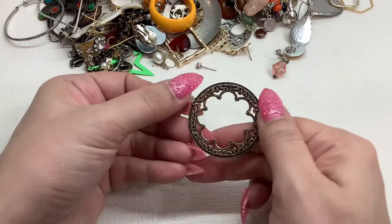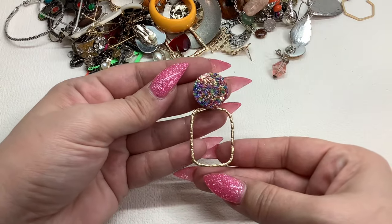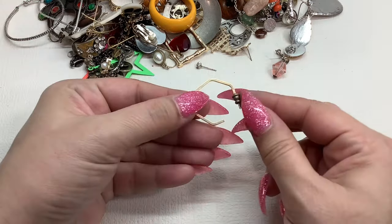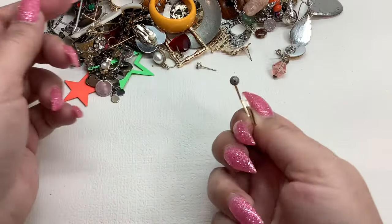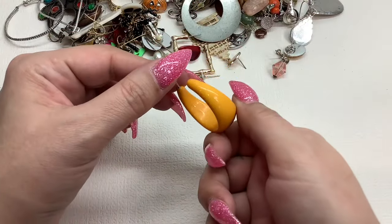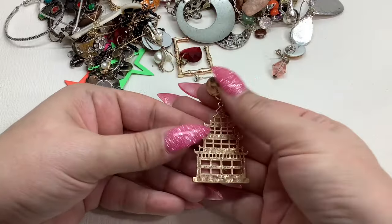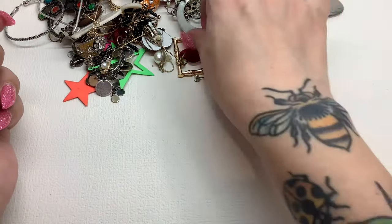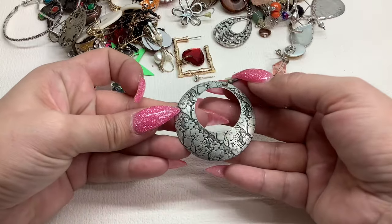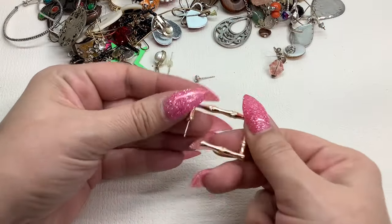This one's like a brass metal. Oh, that one's really pretty. That one's really cool. Like I said, if I do find any of the matches, we'll just go back and match them up. That's just a gold tone. This one, I thought maybe Bakelite, but no, just some acrylic. Canvas, and it's like a pagoda or something, I think it's called. Gold tone. That one's pretty, silver tone with the flowers. This one's cool. Too bad we didn't have that match. But we'll see. I don't know.